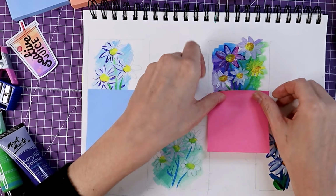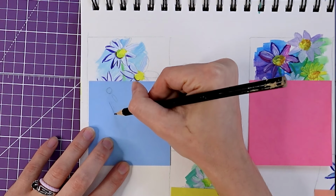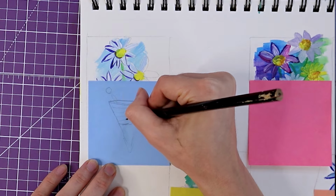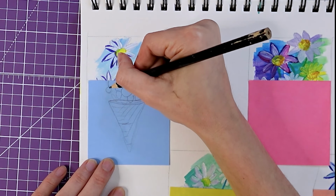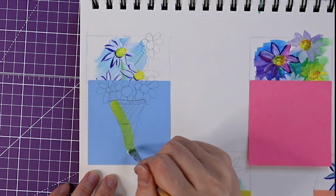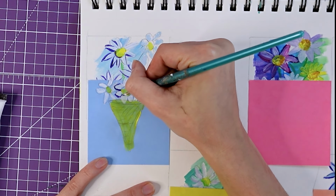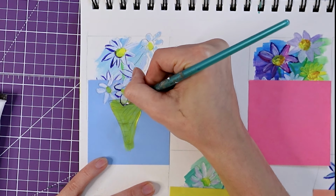Usually flowers are found in a flower pot, but to make it more interesting, I'm going to replace the flower pot with something else. I decided to put the first bunch of flowers into an ice cream cone. All I did was extend the image of the flowers on top of the Post-it note and use a little bit of paint to create something with more detail.